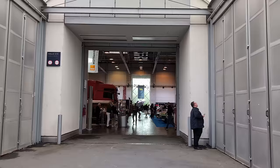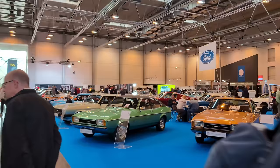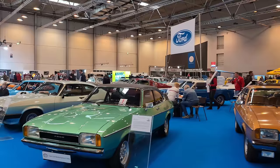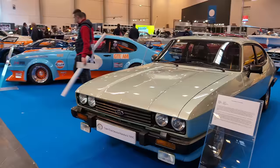On to hall three, let's do it. I see a lot of Fords in front of me. A lot of Capris. This is the Capri Club Deutschland. I do not know my Capris very well, but we can have a look at some of them here. So this is a Capri Mark II 2-liter. Then we have a Capri Mark II 2-liter V6.